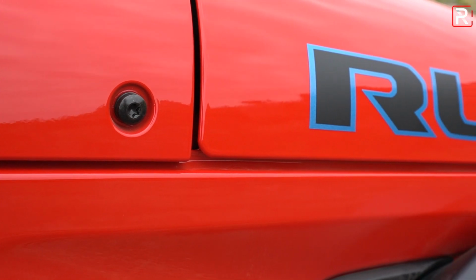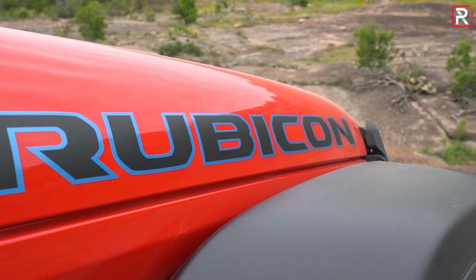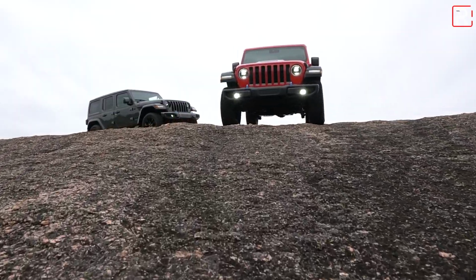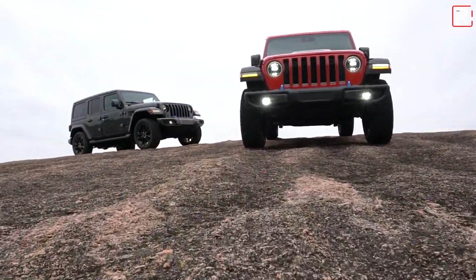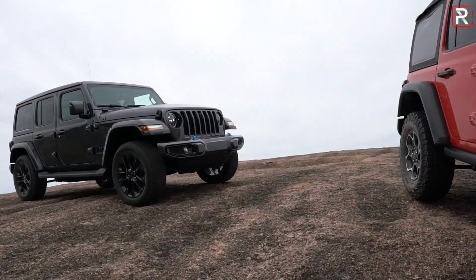Now, of course, because this is also a Jeep, it needs to be trail rated. And as you can see, this particular one that I'm showing you here is the Rubicon version. It doesn't give up anything in terms of off-road capability to its gas-only version. Right behind me is the Sahara high-altitude version, so that's a more road-ready version.